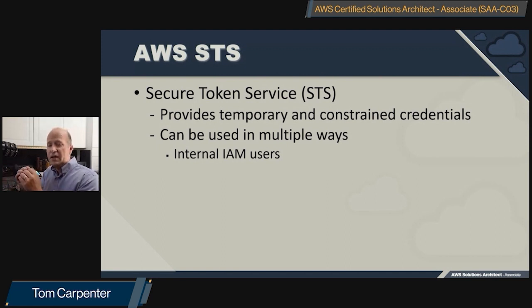If someone gains access to my IAM user account and they don't know that I have the capability to request a temporary token or temporary credentials, then they don't know to try it, right? But if my account simply has direct access, that's a whole different ballgame. Once they have my account, they have access and they can just go in and start using things. So there's that little extra layer of security that can be provided there. And then it also can be used for federated users.